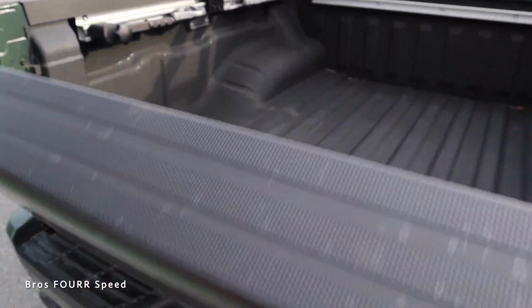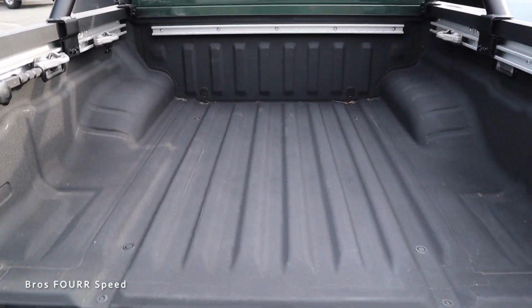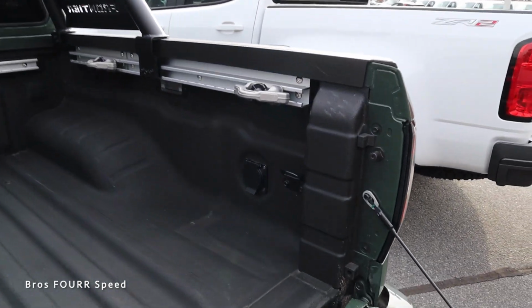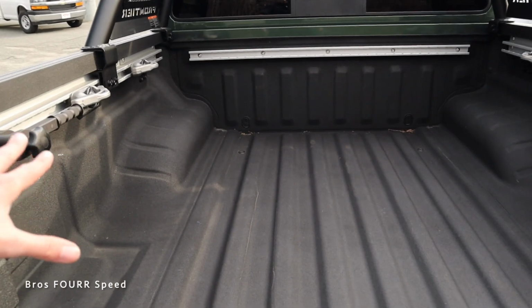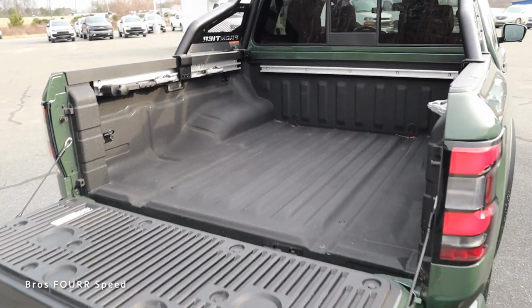So the Nissan gets a little bit smaller bed. This is a 4'10" length bed. It is all sprayed with the liner and everything. You do get 3 aluminum channels to have a ton of tow hooks, tie downs, all that good stuff. You have a power outlet over on the right side. So nice roomy bed. The fender arches aren't really too much in the way, so you can get a good understanding of the sizing of this.